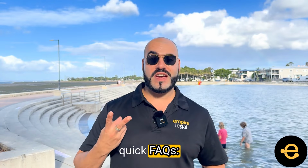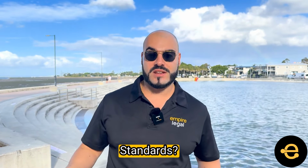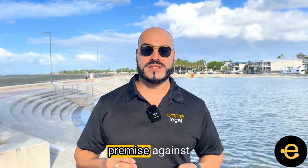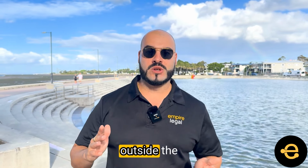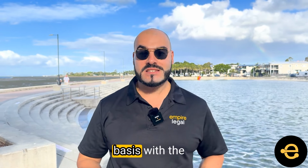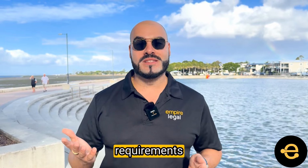All right, 2 quick FAQs. Number 1, George, will all external doors and windows need locks or latches for the property to meet minimum housing standards? To meet minimum housing standards, all external windows and doors of the property will need to have a functioning lock or latch to secure the premises against unauthorised entry. This applies only to windows and doors a person outside the premises or room for rooming accommodation could access without a ladder. Each property should be assessed on a case-by-case basis, with the main focus being to ensure the rental property is secure and that reasonable measures have been taken to meet safety and security requirements under the legislation.